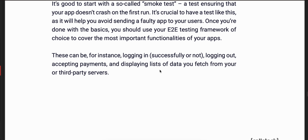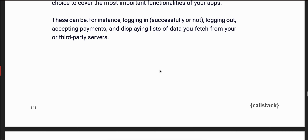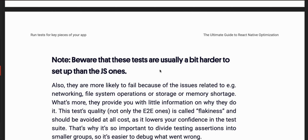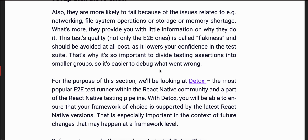This can be, for instance, logging in successfully or not, logging out, accepting payments, and displaying a list of data you fetch from your own or third party servers. Be aware that these tests are usually a bit harder to set up than the JS ones. Also, they are more likely to fail because of issues related to, for example, networking, file system operations, or memory shortage. What's more, they provide you with little information on why they failed.